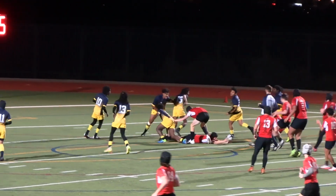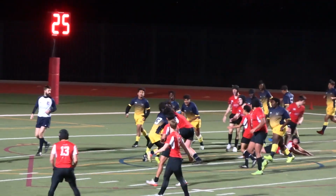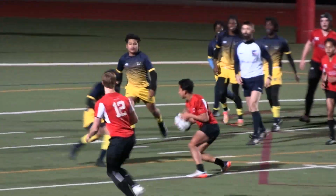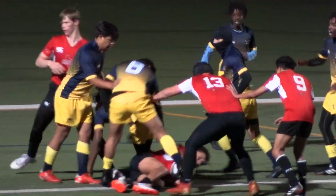Still going. Good scrum throwing. Good delivery. Coming back out to the big boys. Keeping it in the center. Center those backs up for us. Throw out. There it is. We've got three guys. They're going out. We've got number 10 rolling in. Still rolling. It's in a maul situation.